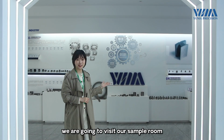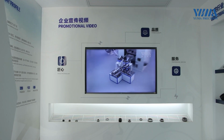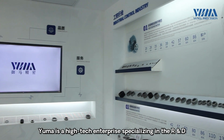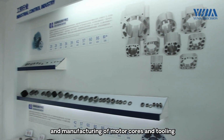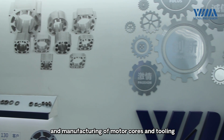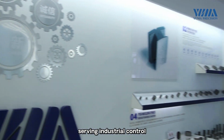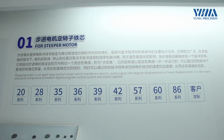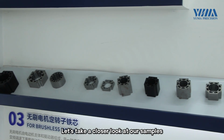First, we are going to visit our sample room. YUMA is a high-tech enterprise specialized in the research and development and manufacturing of motor cores and tooling, serving industrial control, new energy, and automotive markets. Let's take a closer look at our samples.